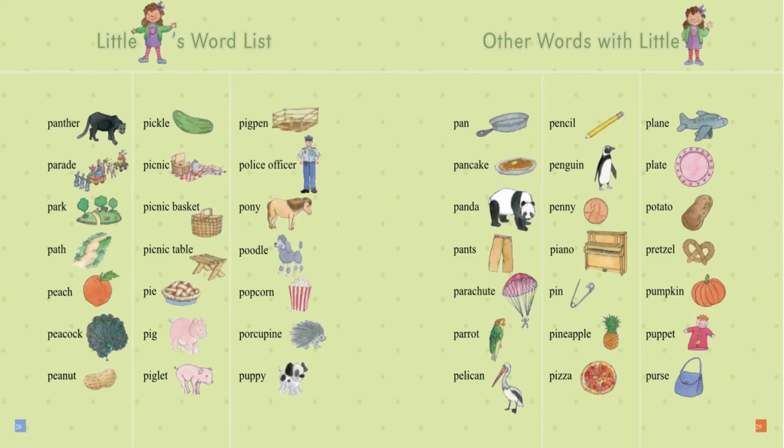Little P's word list: panther, parade, park, path, peach, peacock, peanut, pickle, picnic, picnic basket, picnic table, pie, pig, piglet, pigpen, police officer, pony, poodle, popcorn, porcupine, puppy.